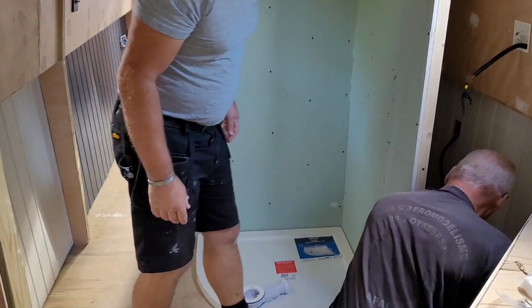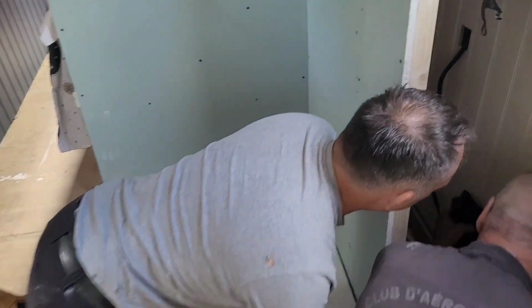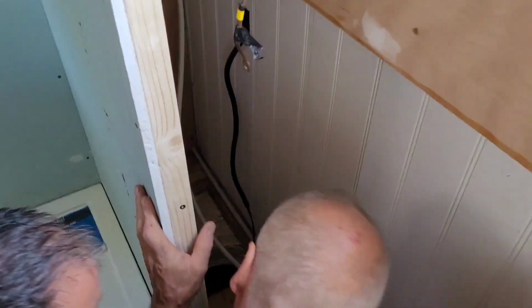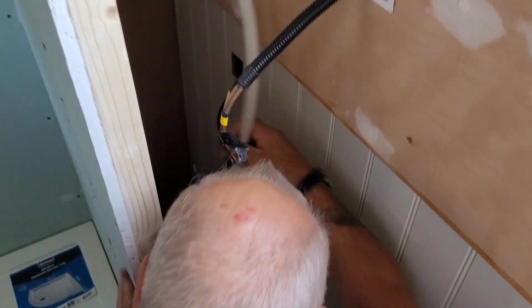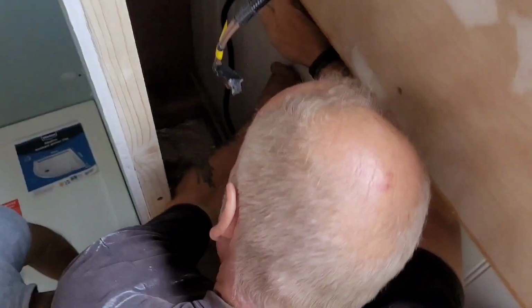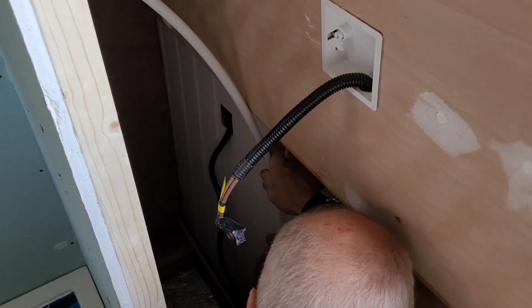Right. Yeah, so whereabouts is that going to go now? I reckon right there. Is that pipe going to be in the way then? Well, that pipe's going to go up to the hot water, isn't it? Yeah. So what stage are we going to do that? I'm going to go up here, and then under the shower, so that needs to be positioned so it's not in the way.